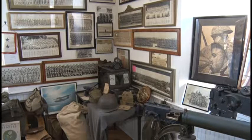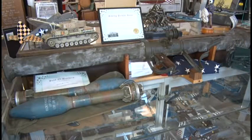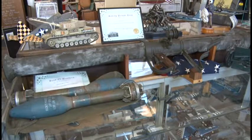Now, you said World War II is next, right? Yeah, World War II would be next. Now, in World War II, anyone who has seen the movie Saving Private Ryan may remember the first time you see Matt Damon, Private Ryan, he shoots a German half-track with a bazooka. Well, we have the bazooka that he actually fired in the movie. It still has dirt from the movie on it, so it's a one-of-a-kind item that we have in the museum here.